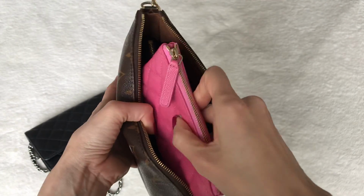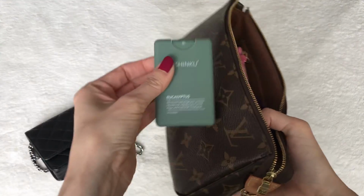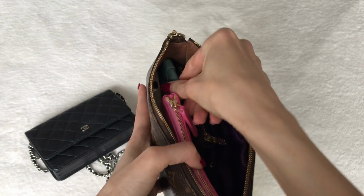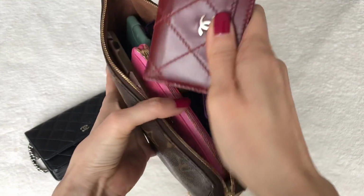This one is the Chanel Mini O case. That does fit. Here's my favorite hand sanitizer. I'll link it below. It's from Nushinko. Isn't it so nice? And then let's grab a card holder. This is my oldest Chanel one.